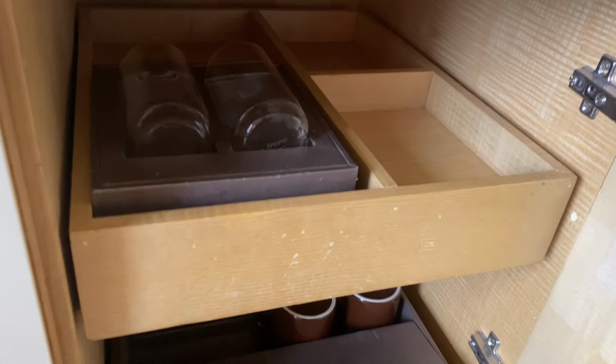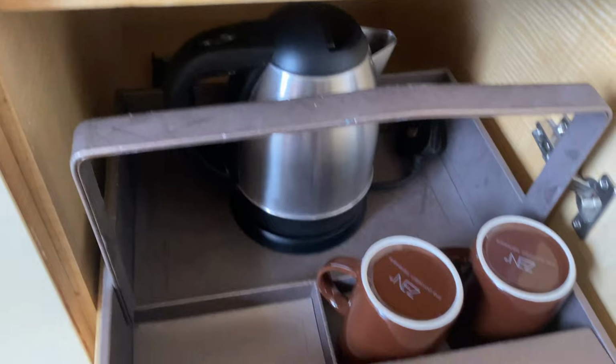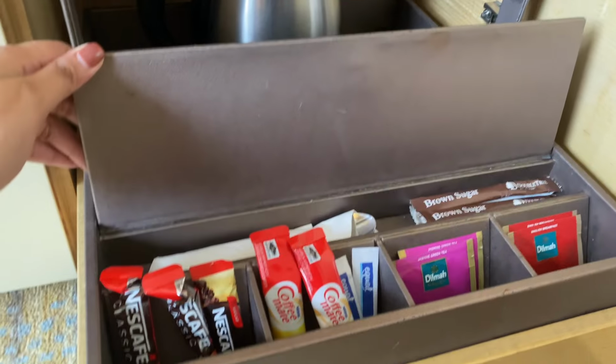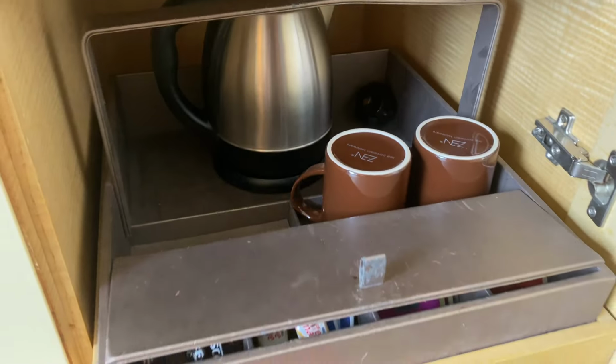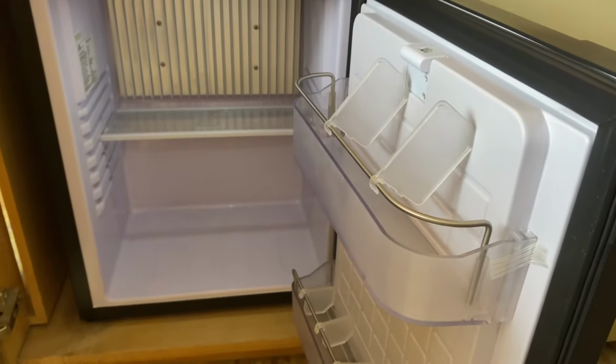So there's a little cupboard down the workspace area, which includes the glasses, you can drink water and stuff. And also you have a kettle and some mugs, and it's included coffee, tea, sugar, everything that you need to make yourself a cup of tea or coffee. So that was there. And the other side there is a mini bar. I was excited to see what is inside the mini bar, but it was empty.